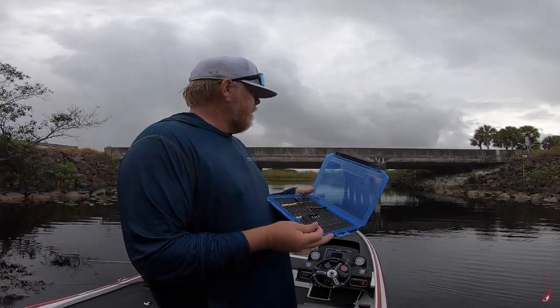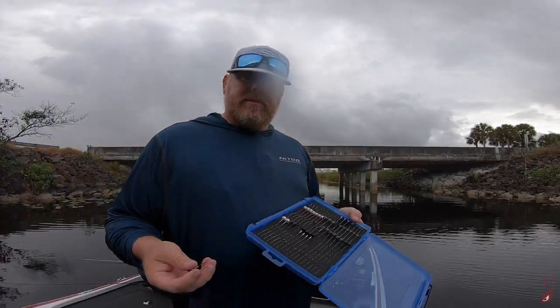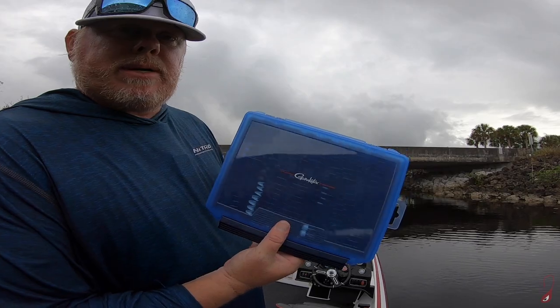But anyway, if you guys are looking for a way to keep your hooks organized and not all over the place like I used to have them, this G-Lock box, I think it's called the G-Lock. Check it out, I think it's like 10 bucks.